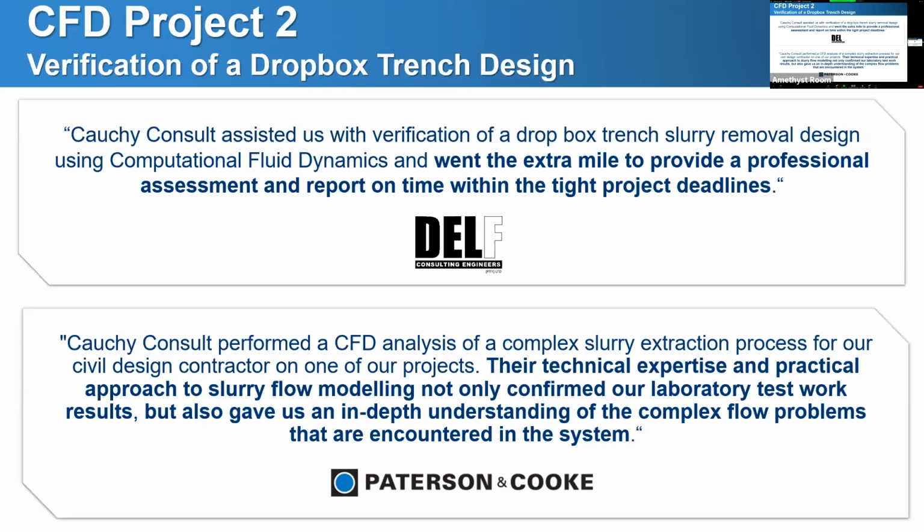And lastly, from Patterson and Cook, an international company as well, they commented that our technical experience and practical approach to slurry flow not only confirmed their laboratory test results, but also gave them in-depth understanding of the complex flow that they encountered within the system.